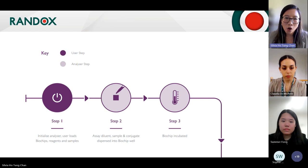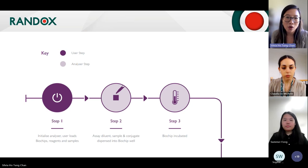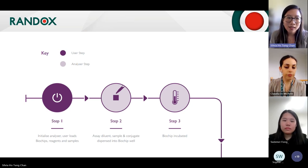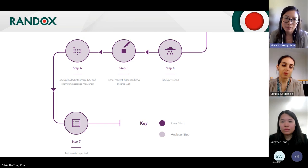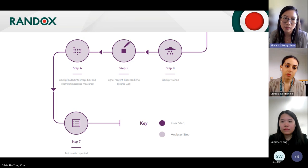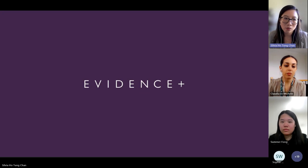The instrument starts itself to do the whole run. However, I still want to briefly take you through what's happening inside the analyzer during your walkaway time. After you load everything, the sample and conjugate will dispense into the biochip well, and then incubate, followed by the washing process. After that, the signal reagents will be dispensed into the biochips. And lastly, it will load into the image box and the chemiluminescent signal will be measured by the charge-coupled device camera, which is a high-quality scientific camera. Then you can review all of your results on the computer. And here I'm going to show you a quick video to see how the whole process runs in reality.